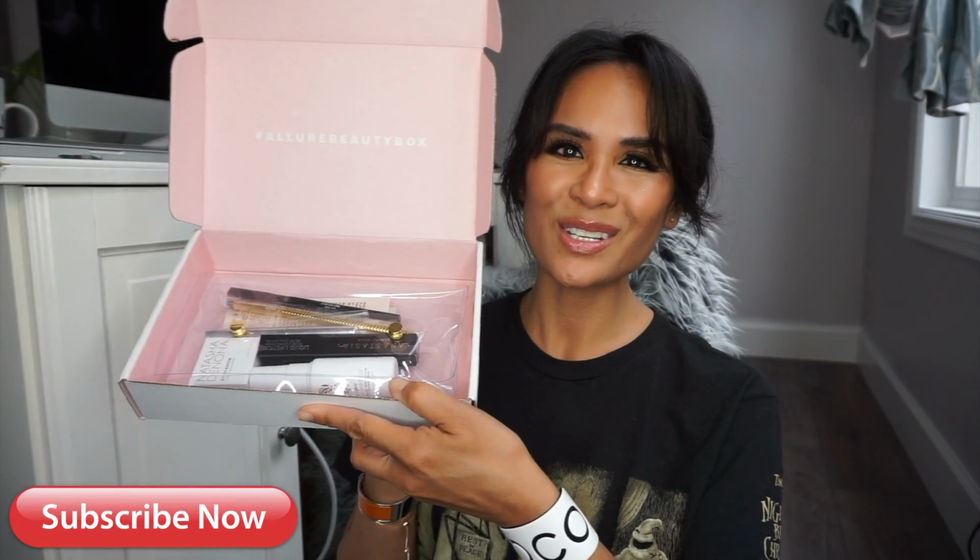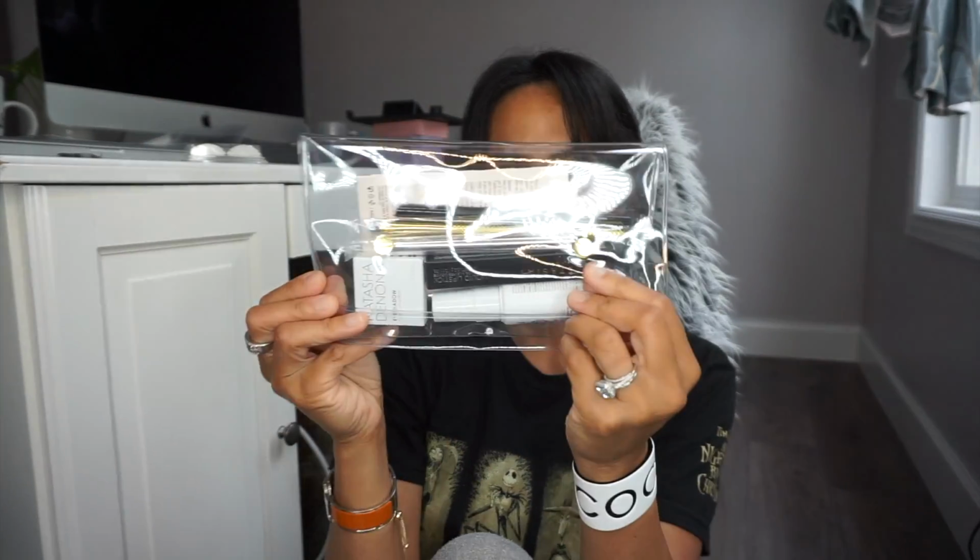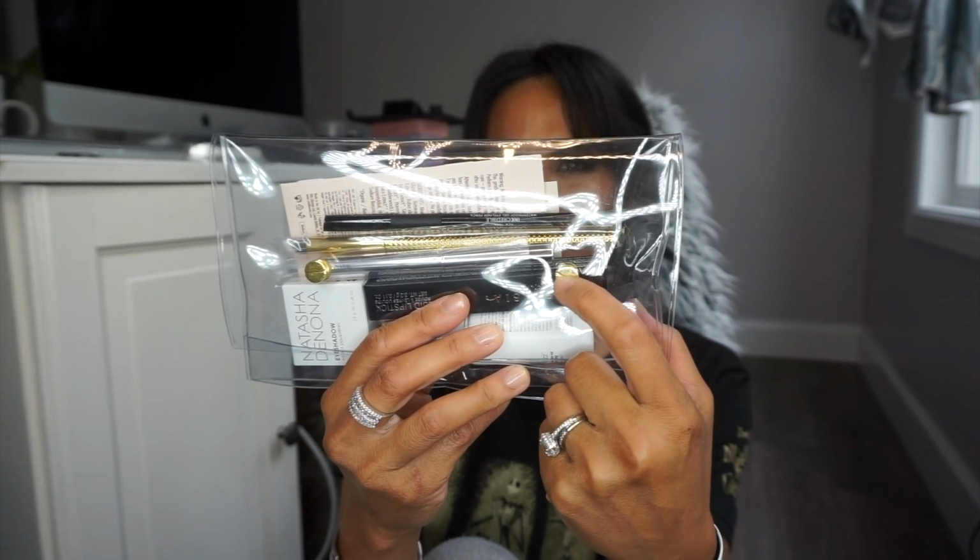Digging right into the box. I've been loving clear bags lately. It's just so much easier when you know what the heck is in the bag. It's a cute little clutch style. I love this detailing right here. It looks like a little screw.